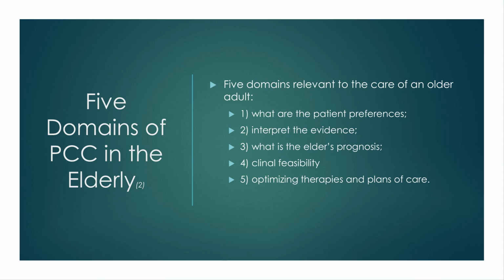Domain number 4 is clinical feasibility. Providers need to consider the complexity of the treatment and whether it is feasible. The last domain is optimizing therapies and plans of care. Using strategies for choosing therapies that optimize benefit, minimize harm, and enhance quality of life.